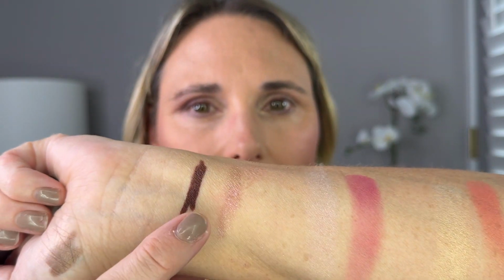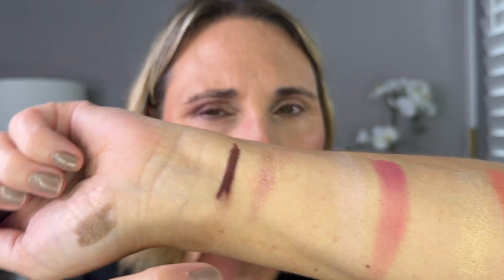And I am just doing one eye at a time because these do dry down pretty quickly. So this is definitely a plum. It's swatched on the deeper side, but it is plum once you start blending. So now I'm going to take that pink, celestial pink, and I'm just placing that in the inner half. I'm going to blend with a Sonia G brush.